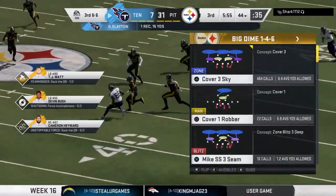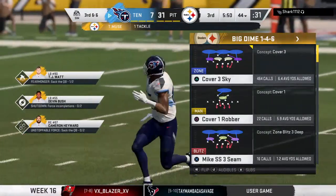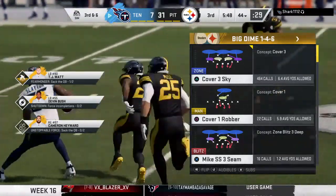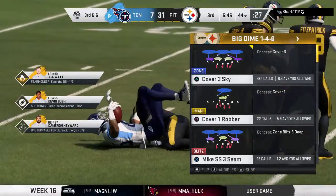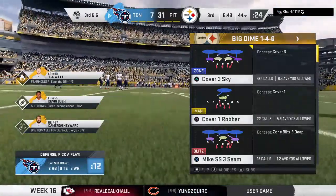Somebody missed an assignment. He was waving his arms saying, hey, I'm wide open. They found him. You think? I mean, he was so wide open. Did you see he was just windmilling like he was Don Quixote or somebody out there? And then they found him for a really nice gain.